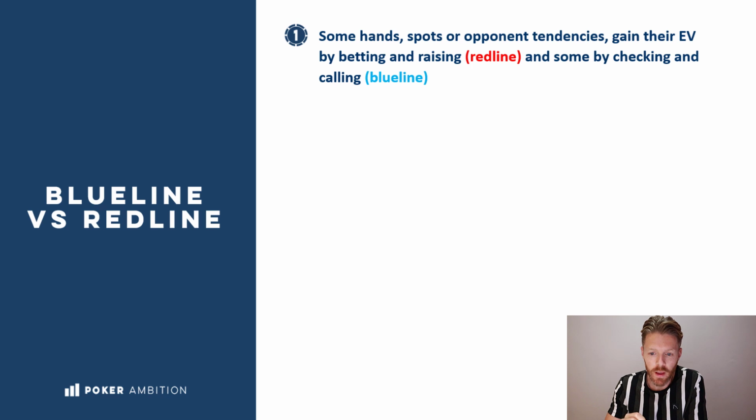And if we obviously do more betting and raising, we will gain more red line. If we do less betting and raising, we will gain more blue line. But it's not that one is necessarily better than the other. It all depends on certain hands, or the spot you're in, or the opponent you're playing against, okay?